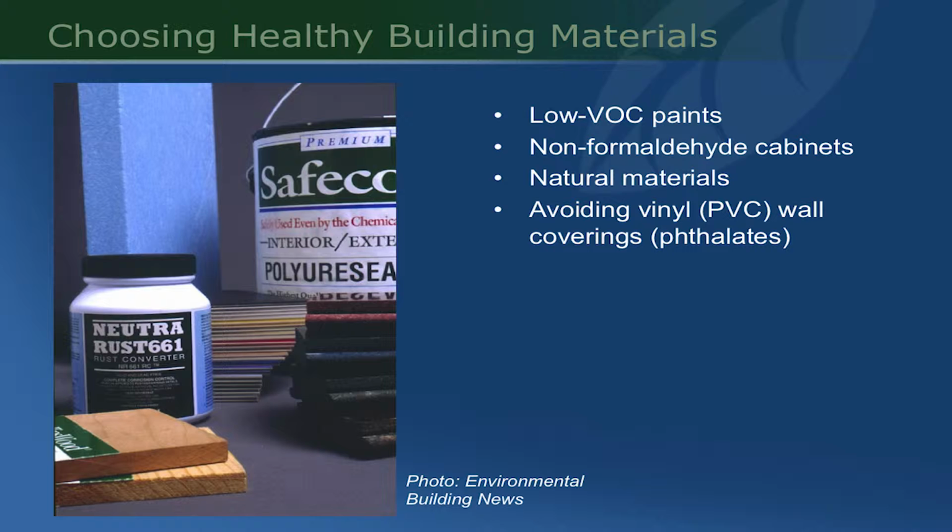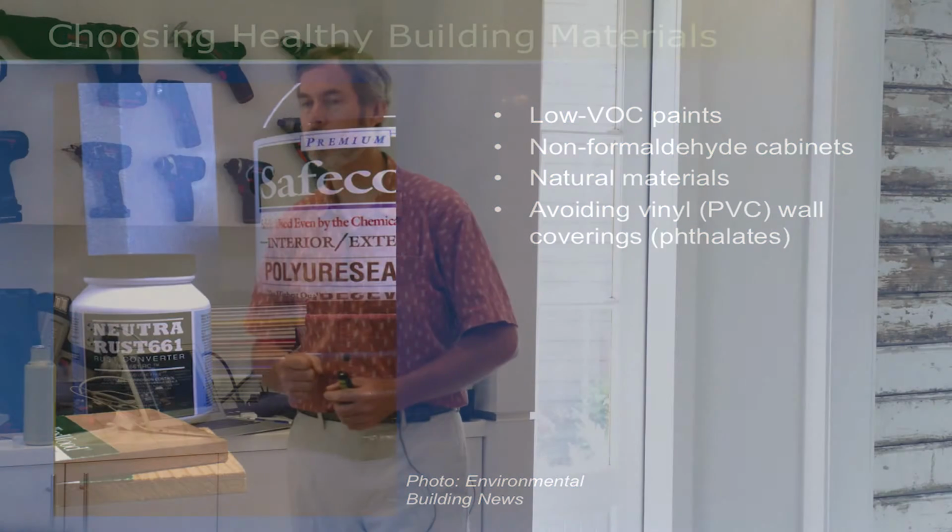We can avoid formaldehyde cabinets. A lot of kitchen cabinets have been made with urea formaldehyde binders that off-gas a lot of formaldehyde. That industry is improving dramatically in recent years, driven by some new standards in California to limit the formaldehyde off-gassing, but it's still an issue, and so there are ways to choose different panel products, different particle board or plywood that has much lower off-gassing.